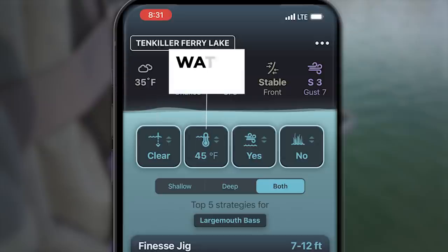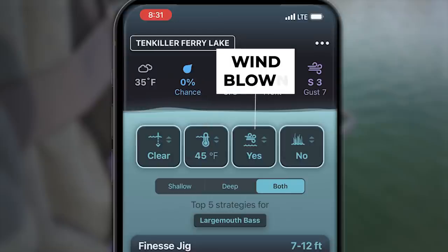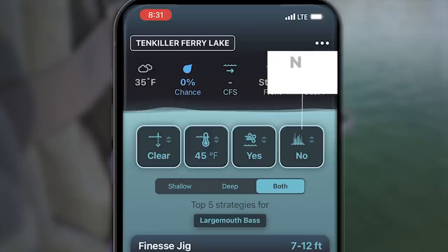Next, I set the water temperature to the water temperature that I found on my graph. I then selected that I wanted to fish in windblown areas, though it's not going to make that much of a difference because we're dealing with pretty calm conditions right now. And I also said that there's no vegetation here in Lake Ten Killer.